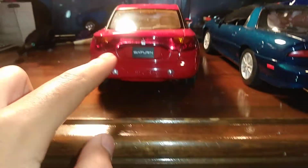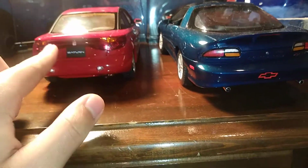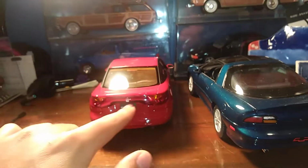And by the rear, you get this reflector here. It'd be nice if that lit up. I wonder if there's a kit. If you guys find a kit where you can have this whole thing light up, let me know. Because if I buy one, I want to customize it and make sure that lights up. That'd be great. And it's almost one piece.